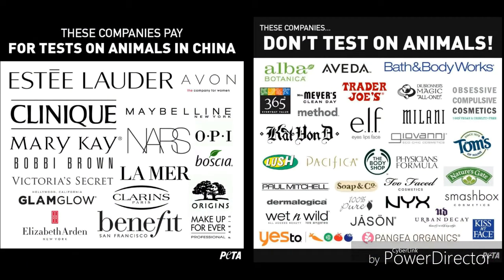Now here's a list of companies. To the left are companies that still test on animals, and to the right are companies that do not test. A lot of people wonder about the expensive side of it. Actually, a lot of companies that do not test on animals, you can find their products in drugstores now, even Dollar Tree and dollar stores. They've become very accessible. And even the ones that are really big name brands, you could go online and find really good coupons and stuff like that.